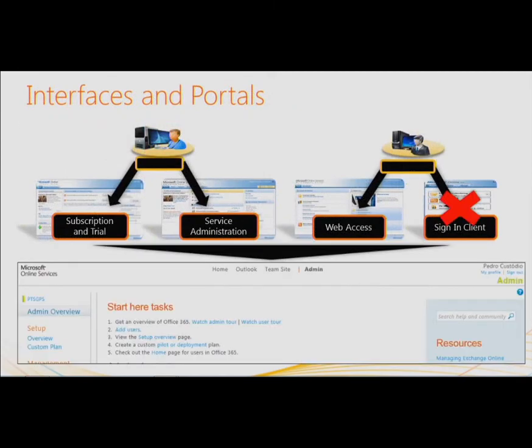But some of the major changes here: we had a couple of portals with BPOS that you needed to maneuver across. With Office 365, there's just one portal, and I'll walk you through it in about 2 minutes. We had what we call the sign-in client, a small install that you need to make on the desktop so that the user gets a kind of single sign-on experience, but not exactly a true single sign-on, with no integration between the online Active Directory and the on-premise.